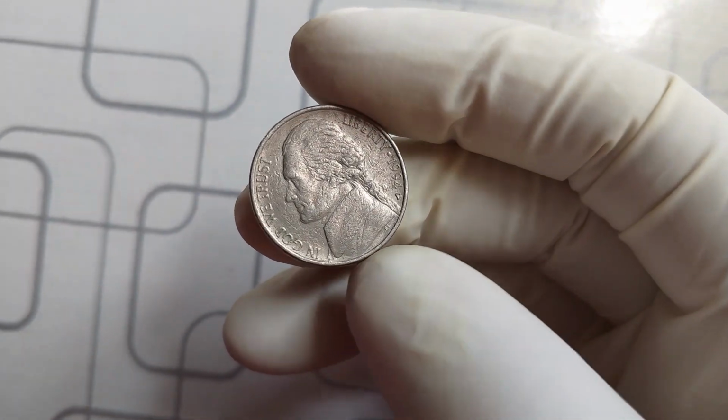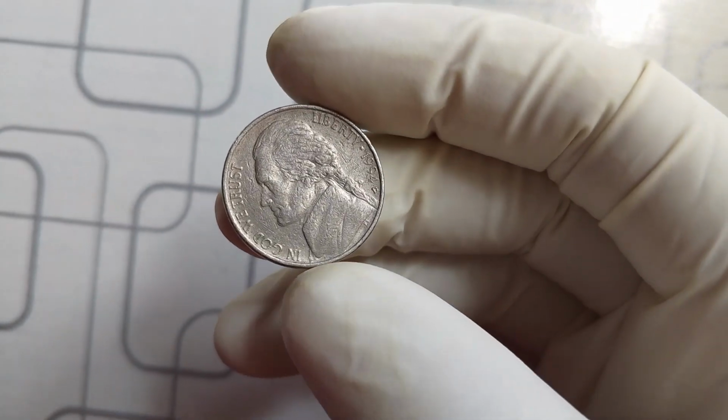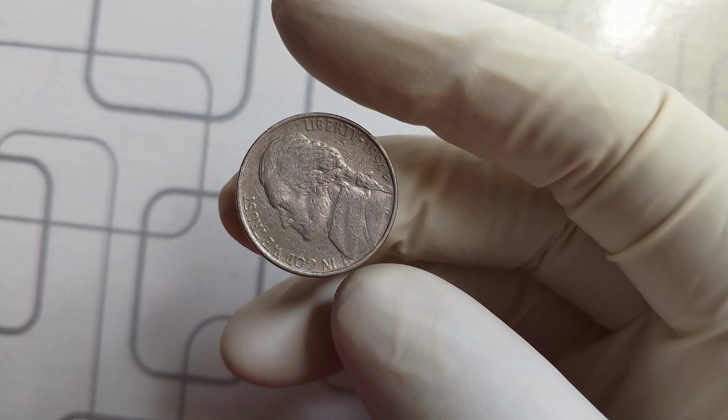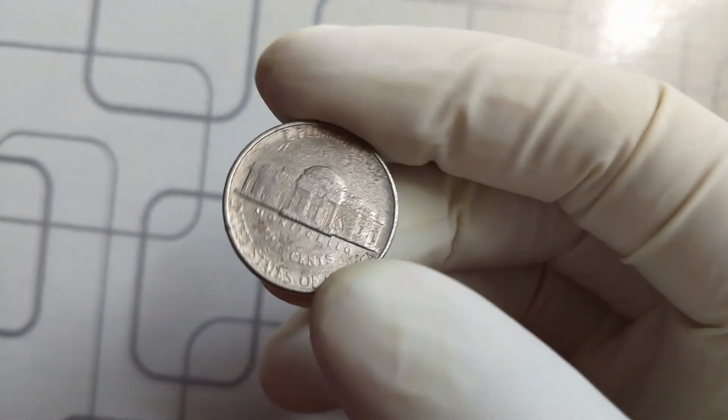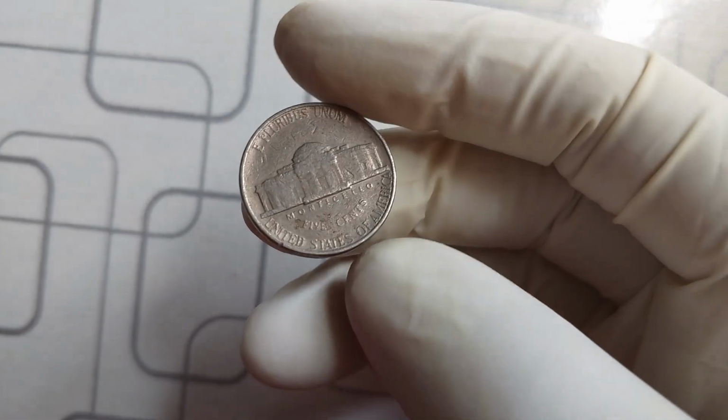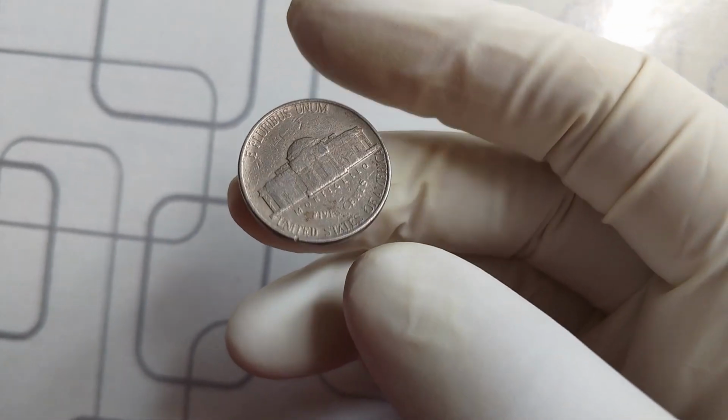Today, we are going to explore one of the most surprising and often overlooked treasures in modern American coinage. We will be focusing on the 1994D mint mark Jefferson nickel, a 5-cent piece that you might mistake for ordinary change but could actually be worth an incredible fortune.